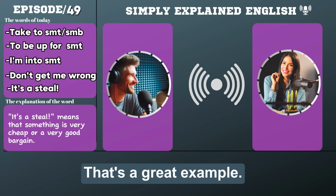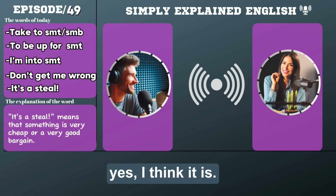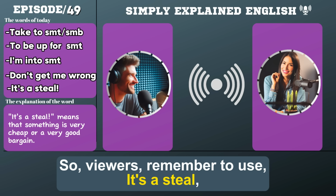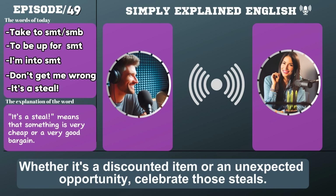That's a great example. Do you think it's important to use phrases like "it's a steal" in conversations? Yes, I think it is. It helps to express excitement, and it is extremely cheap. So, viewers, remember to use "it's a steal" when you want to express excitement about a fantastic deal. Whether it's a discounted item or an unexpected opportunity, celebrate those steals.